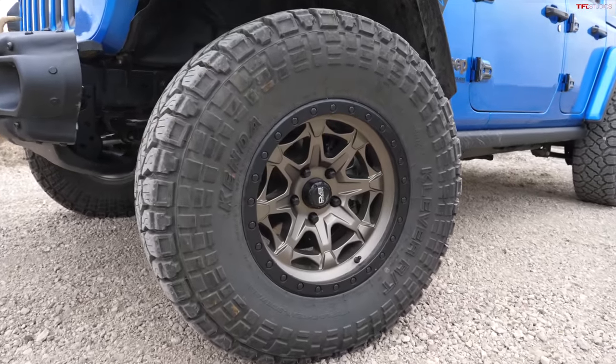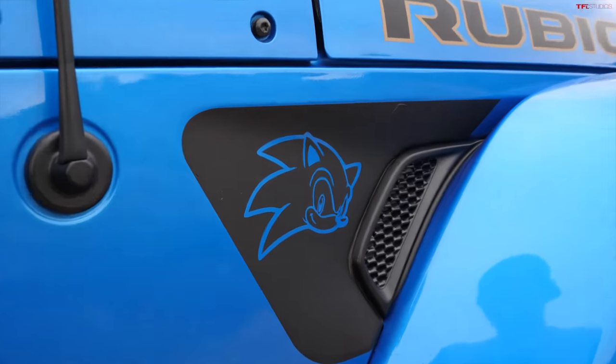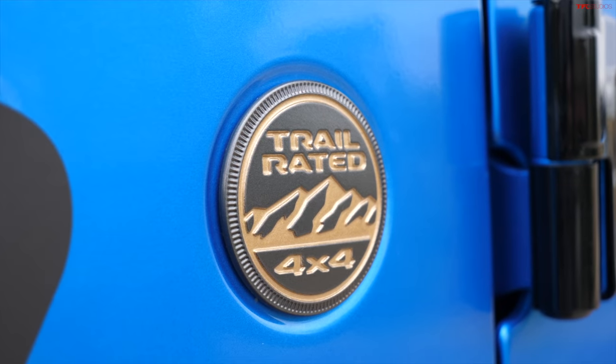And we have put a few stickers on it here and there. So there's a little bit of a Sonic theme going on. Yeah, we call it Sonic, because it's blue and fast. But it also is very off-road capable.